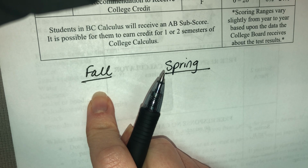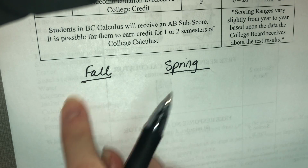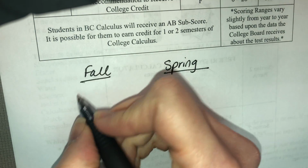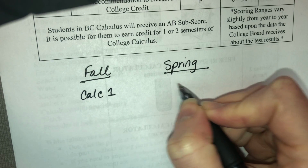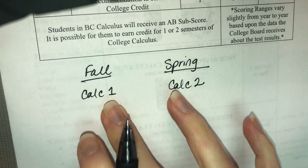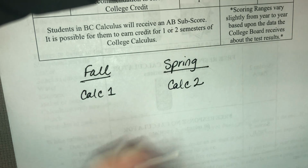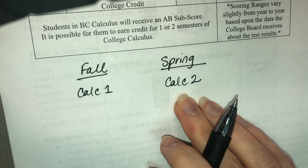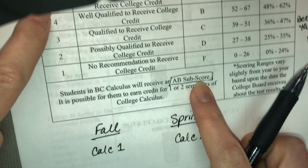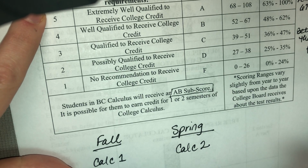Well, in AP Calculus AB, we spend the entire school year working on what you would just take in the fall semester of college. But in AP Calculus BC, we're doing like Calculus 1 in the fall and Calculus 2 in the spring, and you are going to take a test that covers both of these. Some of the questions are exactly the same as the AB test, but then there are additional ones that just cover Calculus 2. And they're going to give you what's called the AB subscore. So you're going to get a 1, 2, 3, 4, or 5 on the AB subscore, and you're going to get a 1, 2, 3, 4, or 5 on the BC exam.